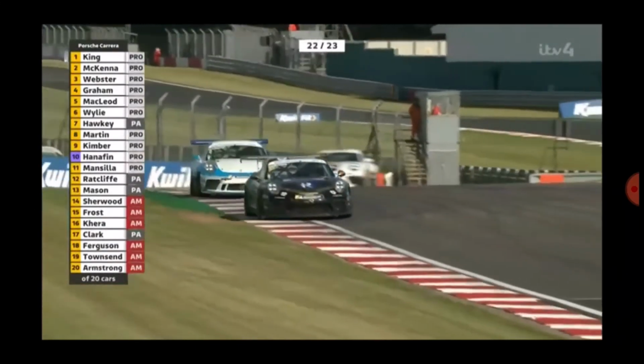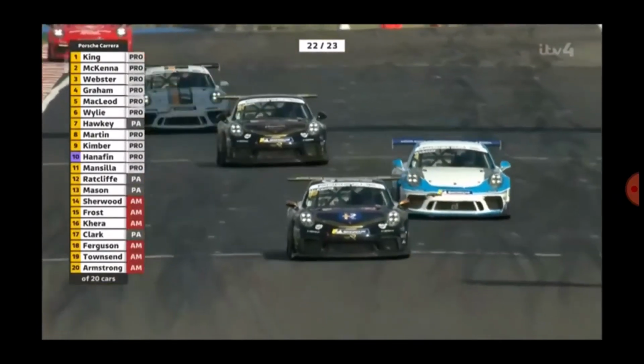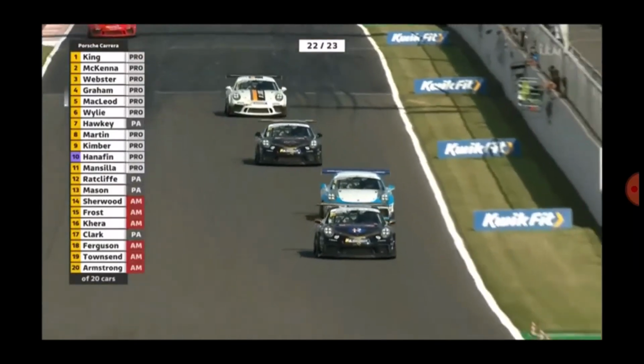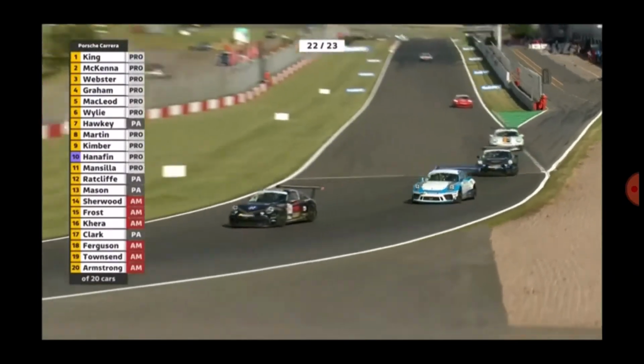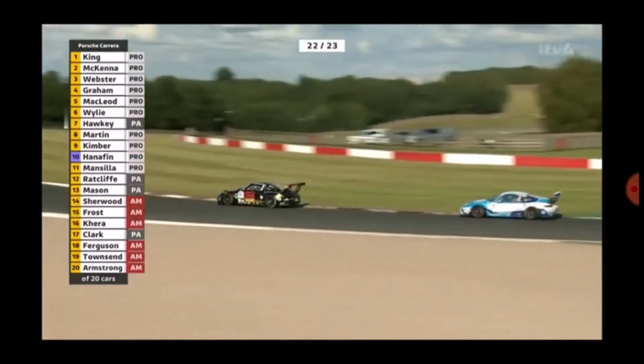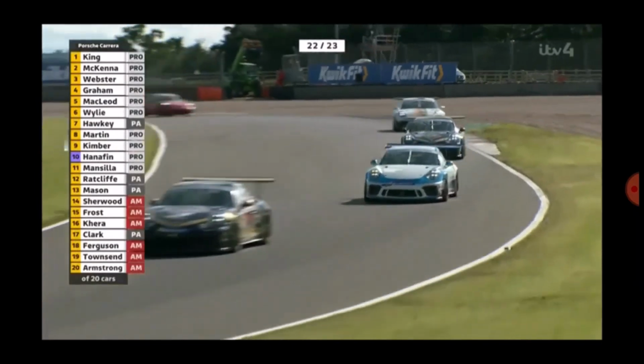Up over the line he goes, but all eyes on 2nd, 3rd, 4th and 5th as they come through. Sam McLeod on the back of that little group. Now can McKenna hang on in there for 2 more laps? Well, prior to this race, there wasn't anybody on the grid who'd won the Porsche Carrera Cup race apart from Josh Webster, who obviously went on to win race 1.